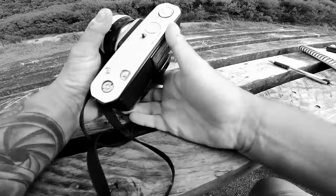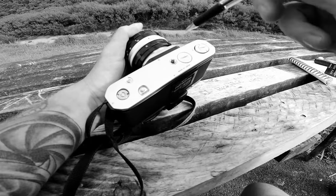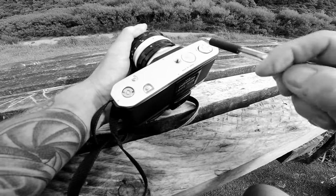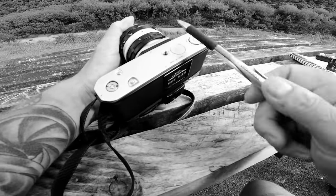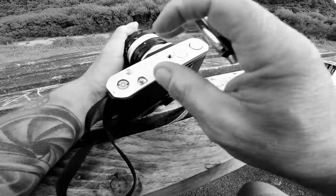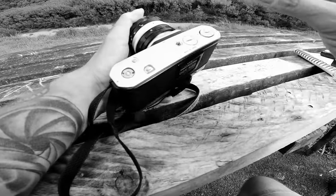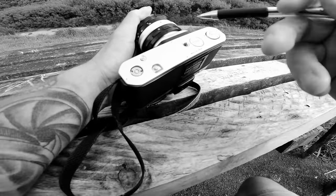On the base plate of the camera, not a great deal to show you really. You've got the battery compartment, which will take two LR44 batteries just to power the light meter. Otherwise, this camera is fully mechanical. You've got a standard tripod mount there. Here you've got three little connections, and that is for a powered motor wind attachment that you could buy just to speed up the camera for news or sports photography.